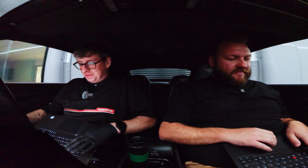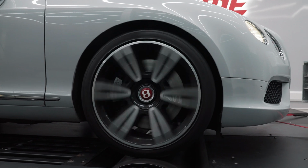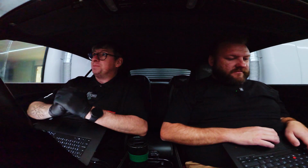I'd do it. Oh yeah. I'd have to, if I owned a Bentley, which I don't. I'd have to own a Bentley first. Correct. I just have the joys of being let loose on it. So basically that's what we're doing. Tuning the Bentley.